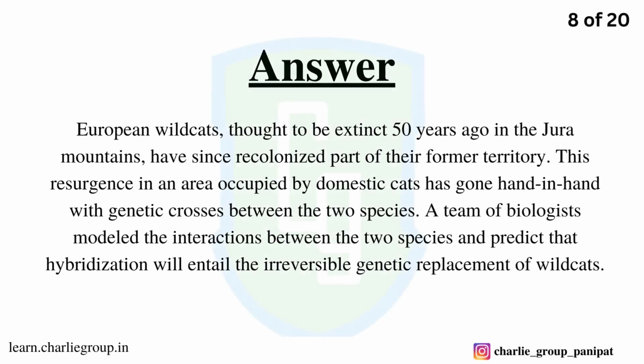European wildcats, thought to be extinct 50 years ago in the Jura Mountains, have since recolonized part of their former territory. This resurgence in an area occupied by domestic cats has gone hand in hand with genetic crosses between the two species. A team of biologists modeled the interactions between the two species and predict that hybridization will entail the irreversible genetic replacement of wildcats.